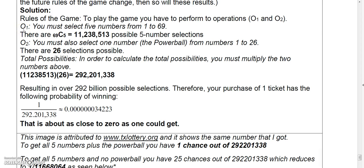The first operation you must do when you fill out your ticket is you must select 5 numbers from 1 to 69. And actually, if you were to just do a calculation, because the order that you select the numbers doesn't matter, and you can't have repetition, you can't choose the same number, we could just use the combination formula and say that 69C5 would represent the total number of 5 number combinations or 5 number selections you could actually make. So when you fill out those 5 numbers, there's actually 11,238,513 ways you could fill out that ticket on the first 5 numbers.